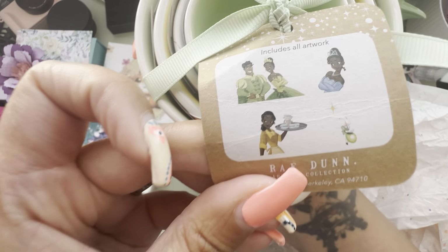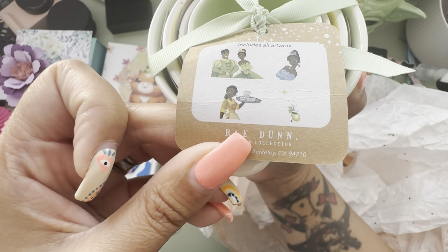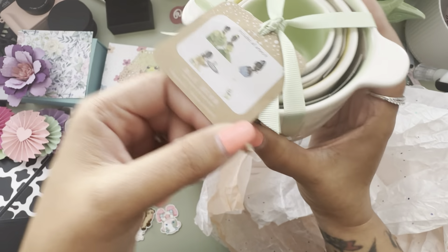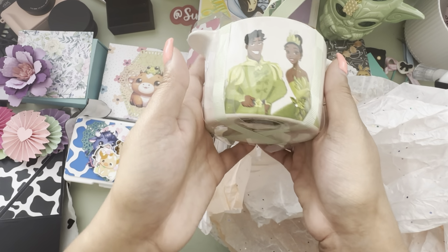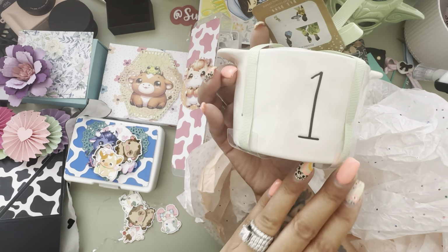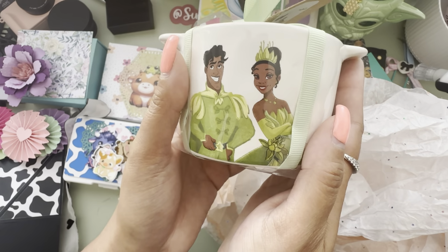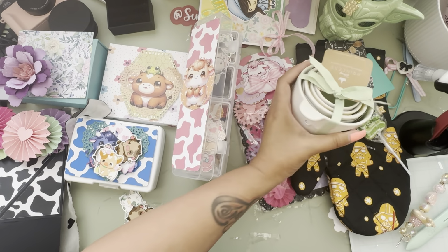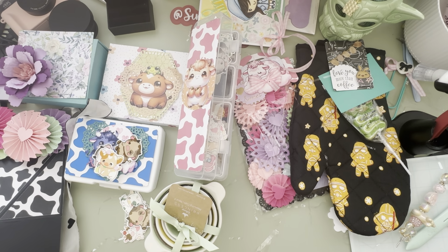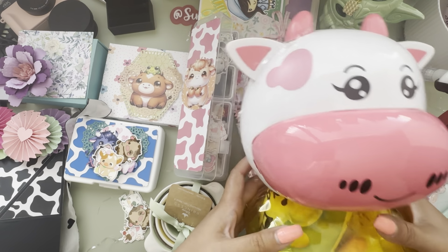And this is what it's included. Oh, it's Ray Dunn as well. This is my first Ray Dunn, I think. I don't have any Ray Dunn, I don't think. The number's right there. So thoughtful. Thank you so much, Soph. And then this cute thing. Oh my gosh.